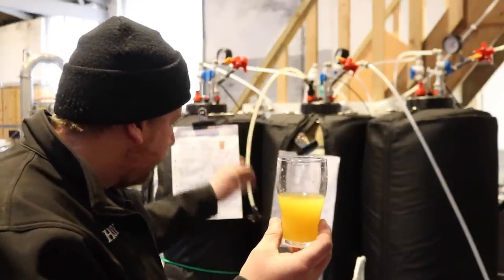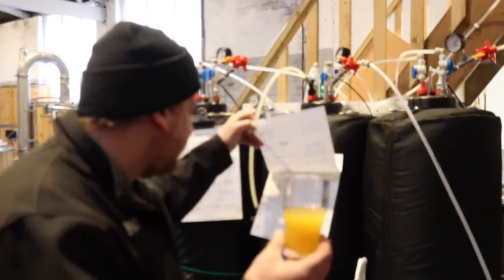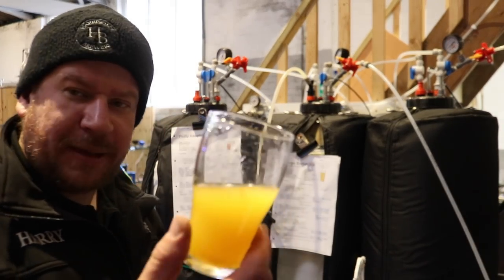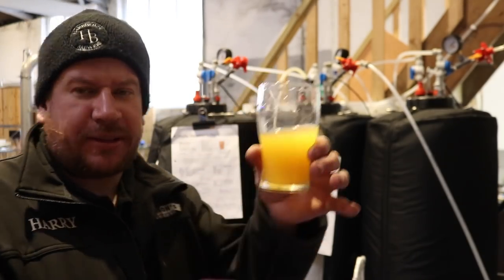let's have a look. On a 50 litre batch, we're chucking in 200 grams of Mosaic. The hops in this beer were Galaxy, of course. So let's pass it around the group, see what they think.